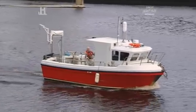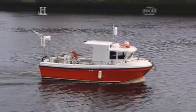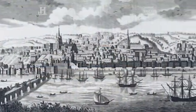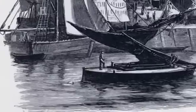Until 200 years ago, when the river was dredged, seafaring ships couldn't sail along the Tyne to Newcastle because it was too shallow. Smaller vessels called keels had to ferry the coal out to waiting ships. For hundreds of years, the trade of the keelmen was vital to the coal industry.